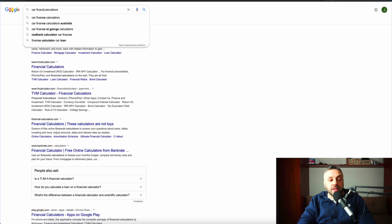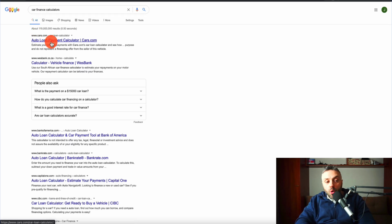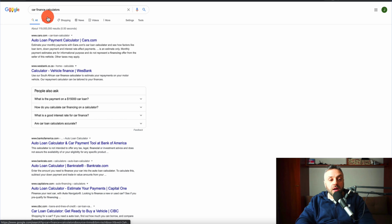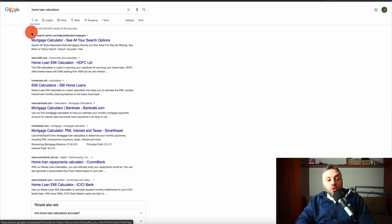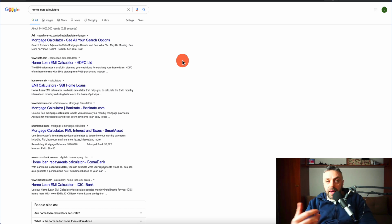There are car finance calculators, auto loan payment calculators if you want to buy a car. There are home loan calculators if you want to buy a house, repay your loan, or refinance the equity in your home. They have calculators for that. And if you want to hail an Uber car, there are calculators that give you an estimation value from point A to point B. Finance calculators, currency converters, there's everything.